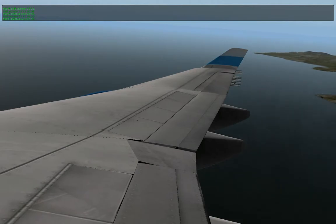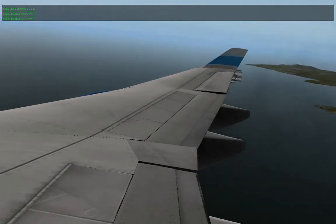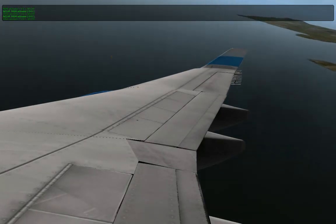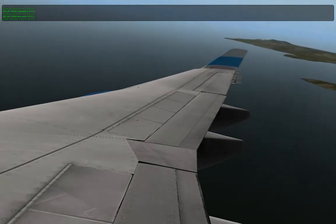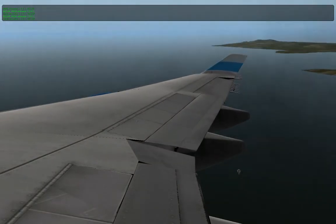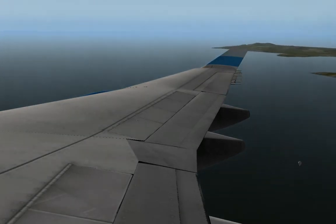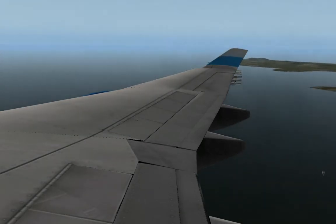November 01 X-ray. Oh, I hate that. Papa, Papa, Alpha, Sierra, November, altimeter 2991, November 01 X-ray Papa. Message to all passengers, we have lost all engines. We're going to have to ditch it into the ocean.